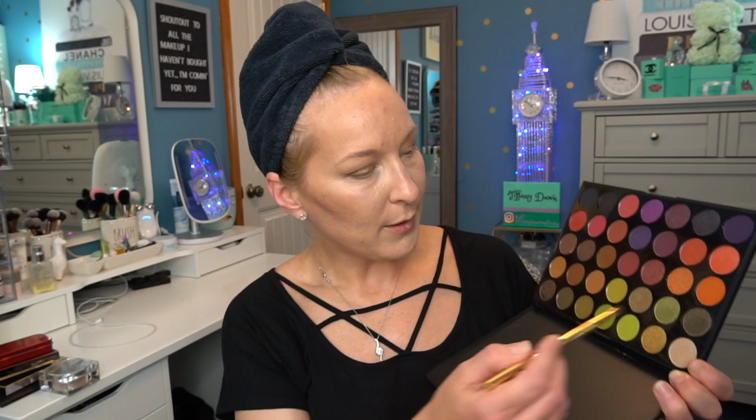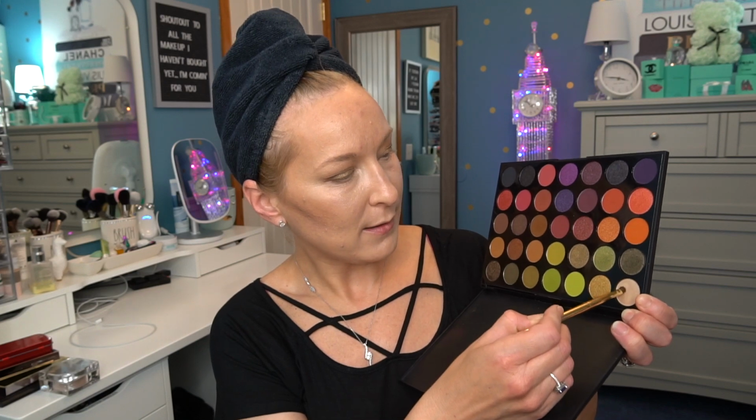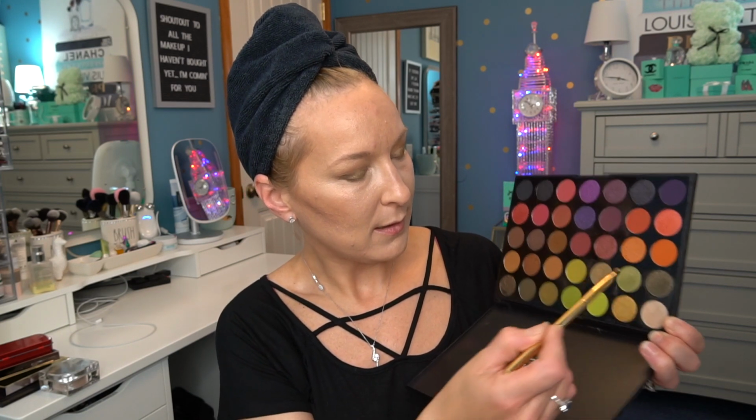Alright, so now I'm going to go in with a lighter shade to kind of make the inner portion of my eyes look brighter. So now I'm going to clean my brush off again. I'm going to go in over to the shade right here, dip my brush in it, and spray my brush with the Maybelline.